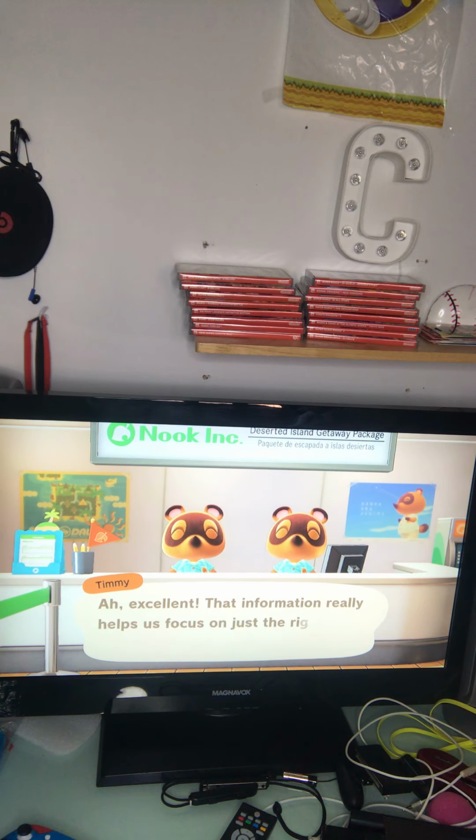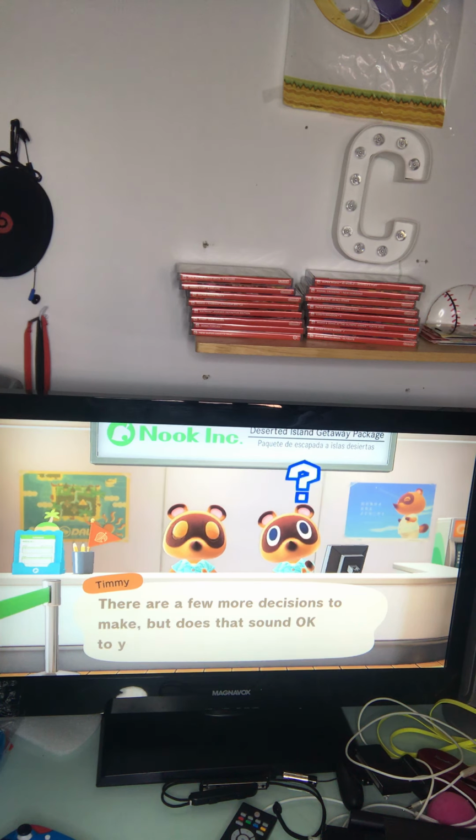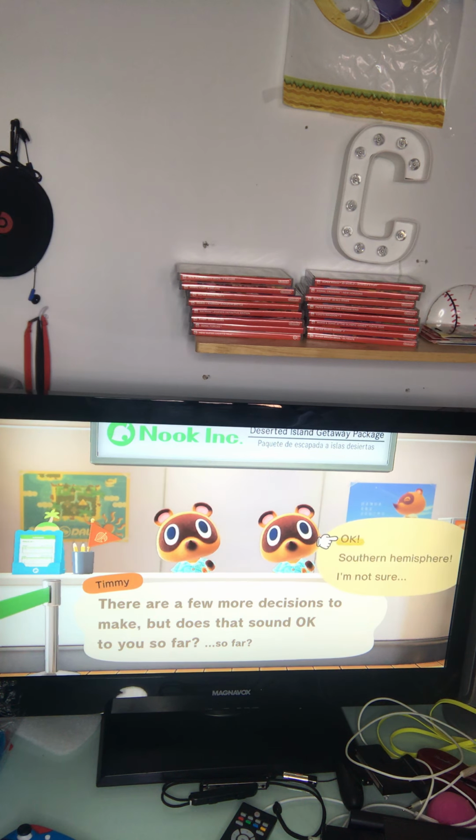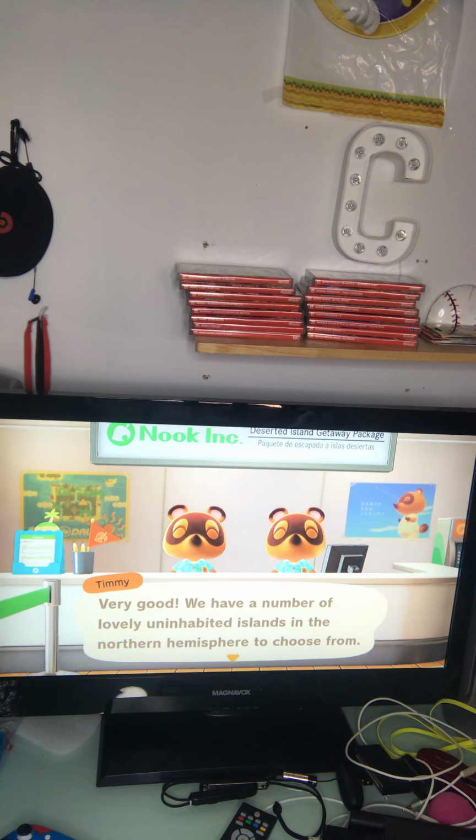Excellent. That information really helps us focus on just the right island for you. So naturally, we recommend that you relocate to an island in the northern hemisphere. There are a few more decisions to make, but does that sound okay to you so far? Very good. We have a number of lovely uninhabited islands in the northern hemisphere to choose from.